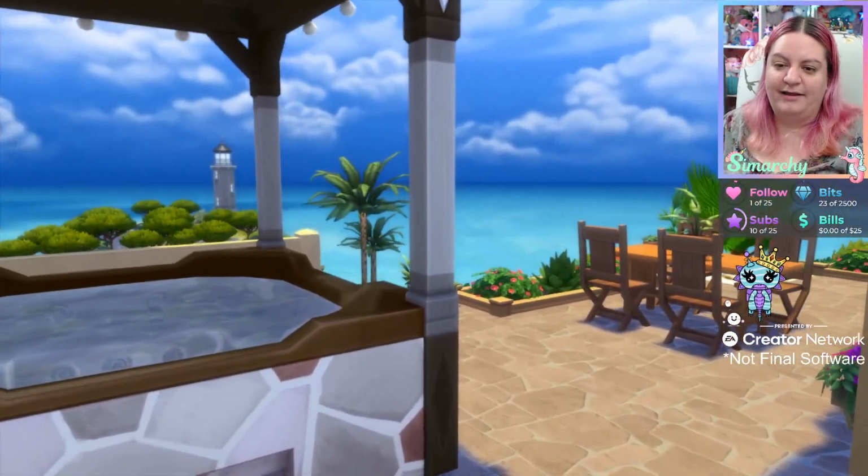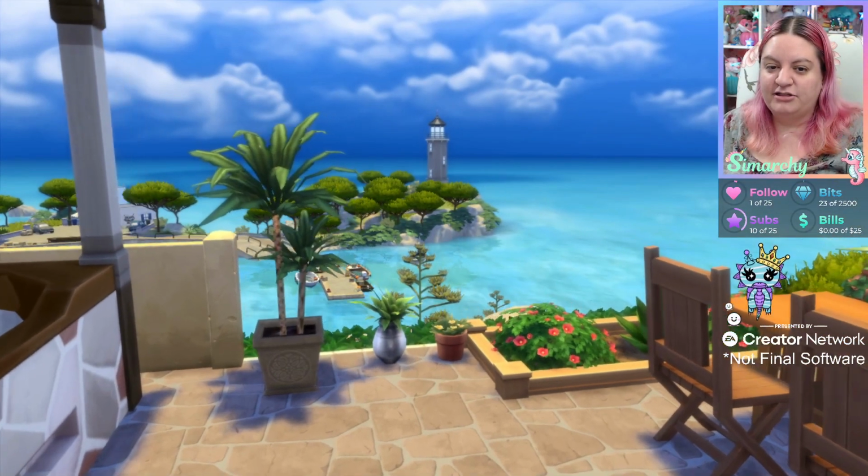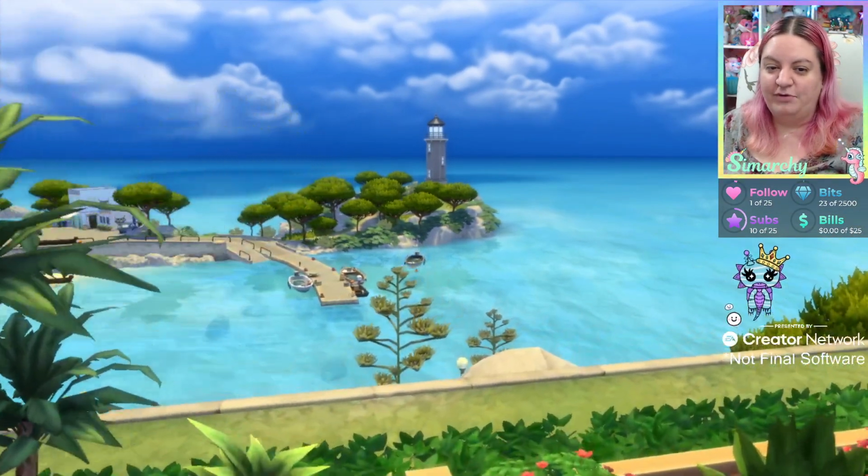Wow. Oh my god. Again, this view, guys. I would literally die. Can I become rich so I can move out of my trailer and have a beautiful ocean villa?